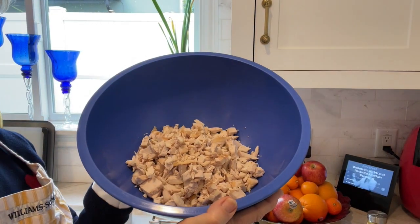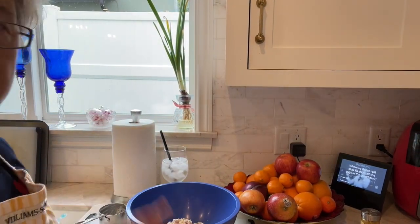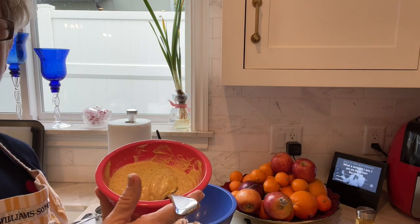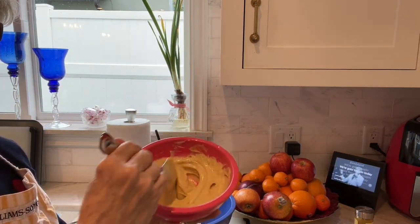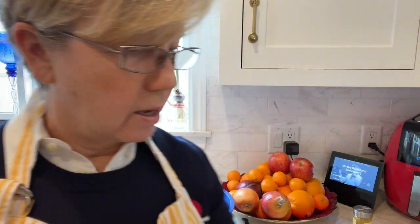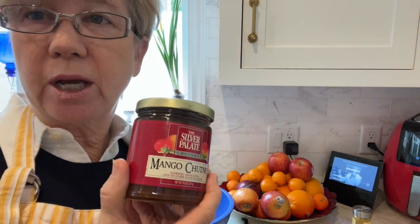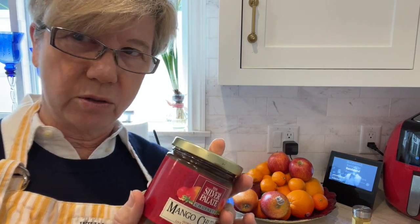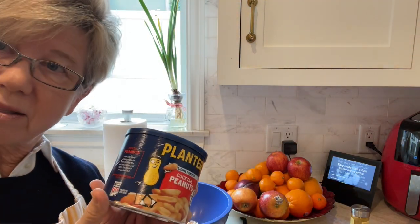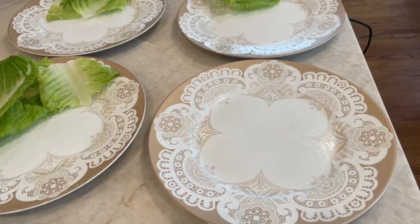So you start with 4 cups of chicken. That's chicken breast. I used a rotisserie chicken, white meat. And then you do a cup of mayonnaise and a tablespoon of curry, and you make sure that it's well stirred, and that's going to be part of the dressing. And then you put a cup of several other ingredients, a cup of mango chutney. This is Silver Palette. I love Silver Palette products. And it gives the chicken salad a real zing. Then a cup of Baker's coconut, a cup of raisins, just regular raisins, and a cup of peanuts, which you don't add in until the very end.